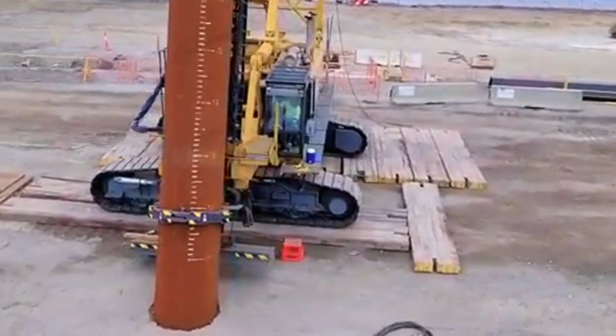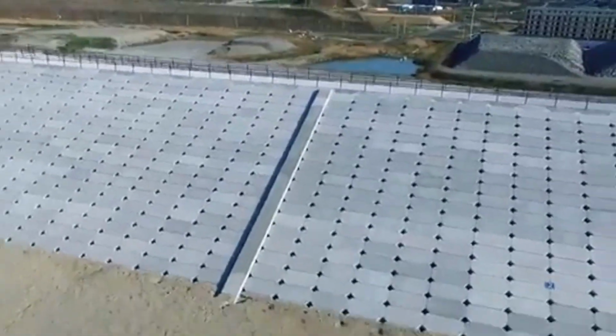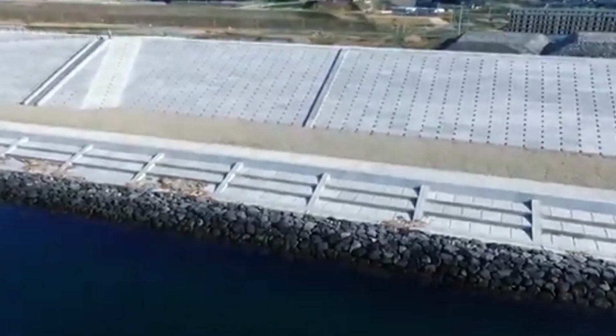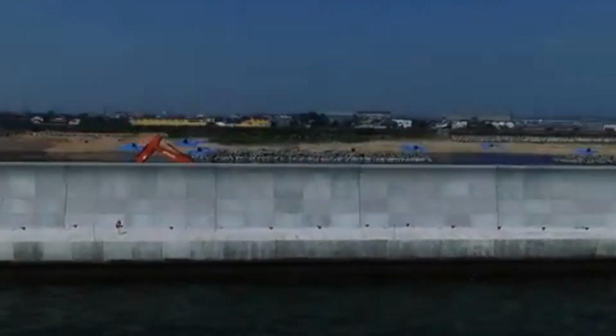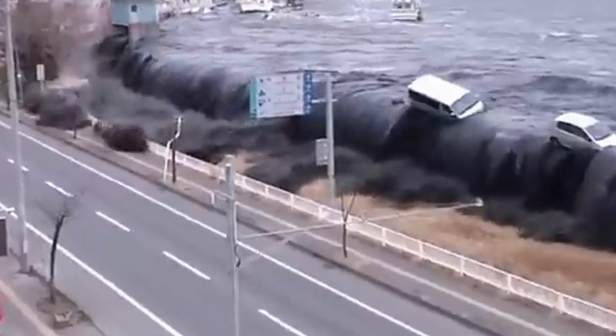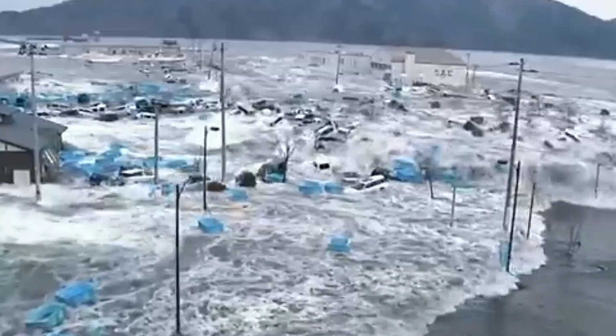In some sections where the seawall needed extra thickness and impact resistance, crews added a layer of precast concrete blocks onto the outer surface. These interlocking panels are lifted into place by crane, arranged in a tight uniform pattern, strengthening the wall and reducing erosion from constant wave action. Once secured, the tiles created a reinforced armor layer, helping the seawall withstand decades of pounding from the Pacific Ocean.